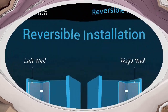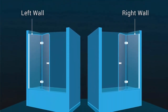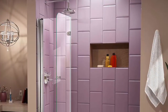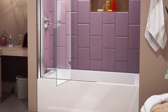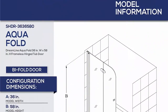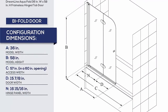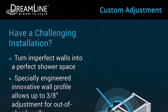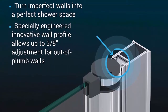Hardware finish, chrome. Bifold tub screen allows for a wide entry while using minimal space, continuous self-centering pivot rotates into and out of the shower. Great choice for smaller bathrooms where a swing or sliding door will not work. Frameless curved glass design with a European style quality, 1/4 inches, 6 millimeters thick certified clear tempered glass. Anodized aluminum wall profile allows up to 3/8 inches adjustment for out of plumb. Also available with optional extender panel, SHDR 3636.